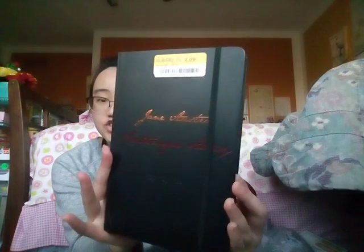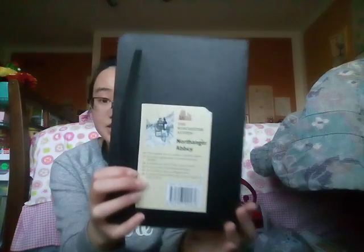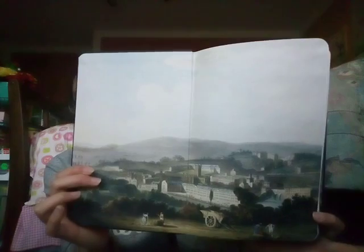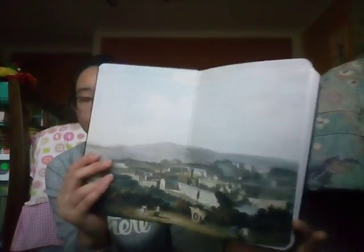But this is a gift. Jane Austen, Northanger Abbey. I might be pronouncing the title wrong. But Jane Austen's a really cool author. You should look her up if you haven't heard of her or don't really remember what kind of books she writes. She's a classic author. She wrote in the Regency time period, which was in the 1800s, I believe. I really like the quality of this book. It's got the elastic band, as you saw. It's got the foil on the front, and it's got these cool pages inside.